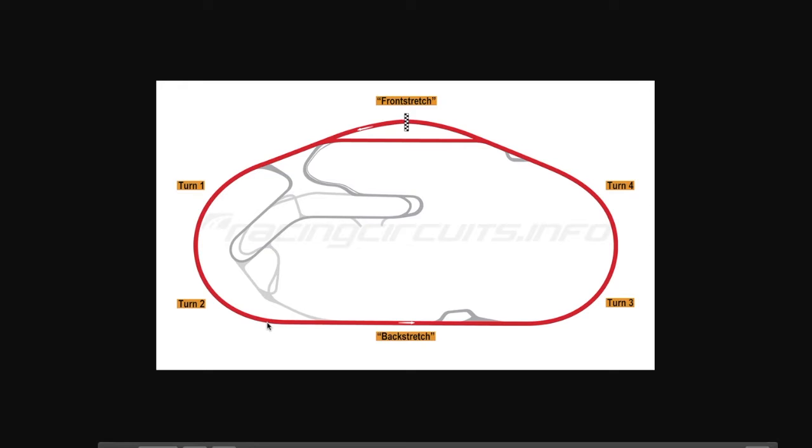Now, exiting here, not many bumps again. You do feel a bit of the getting off of the banking, but it's not very bumpy. It's very smooth. This entire backstretch is very smooth until you get to about right here. Right here is very bumpy. This is definitely the bumpiest part of the track. And then it leads you right into turn 3, which is not a very pleasant experience.